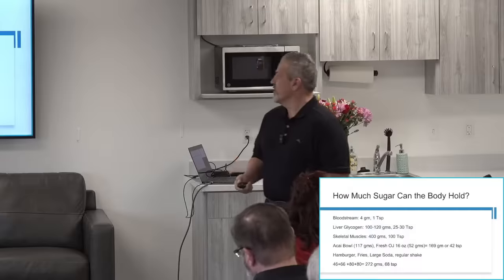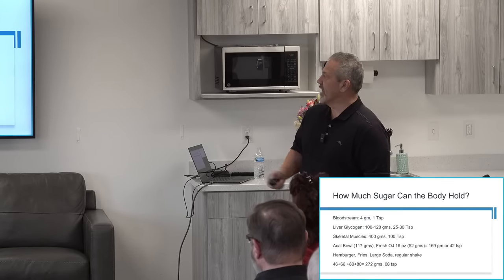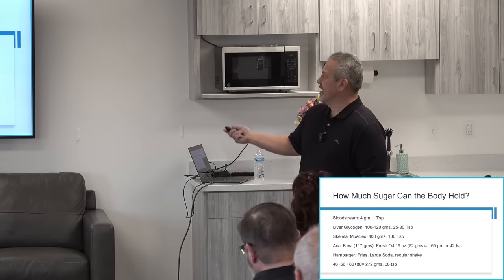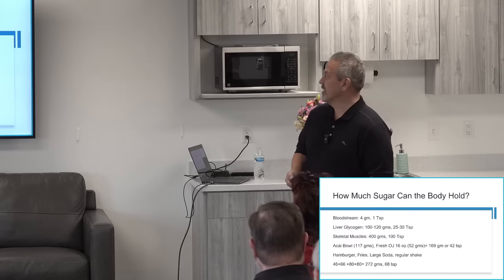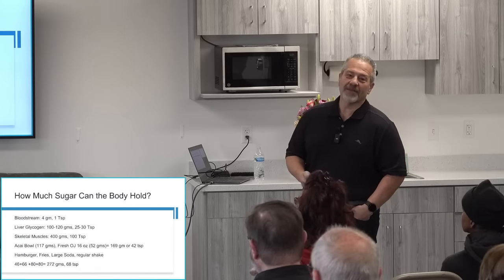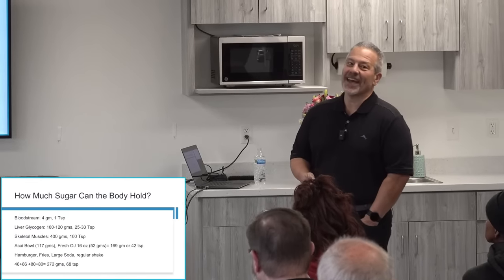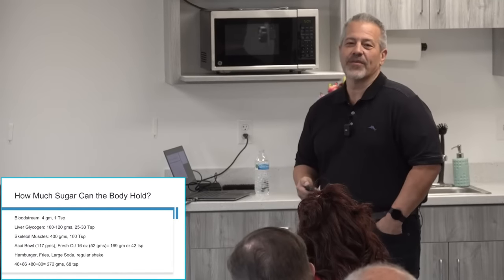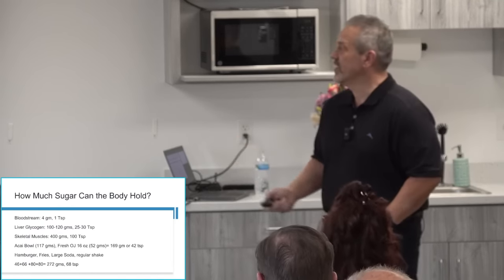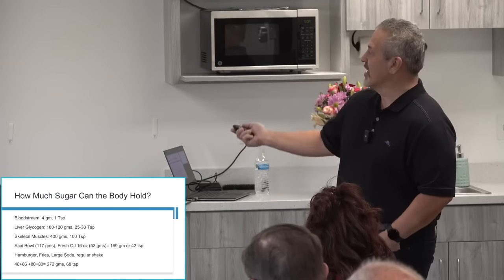Our bloodstream can hold about one teaspoon, which is 4 grams. Our liver glycogen is our first backup battery, and that's 100 to 120 grams, about 20 to 30 teaspoons. And then our muscle is 400 grams, about 100 teaspoons. So having muscle mass is definitely beneficial. That's why you have friends who have a lot of muscle and eat whatever they want and don't gain weight, and their sugars are normal. That's a huge deal. And these are just some things that people think are healthy. You can see how much sugar is in there, and that just fills up your entire train right away.